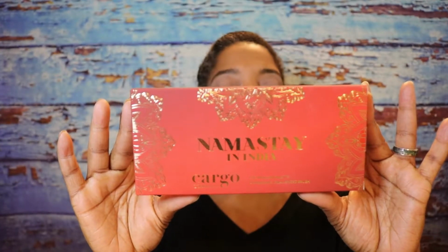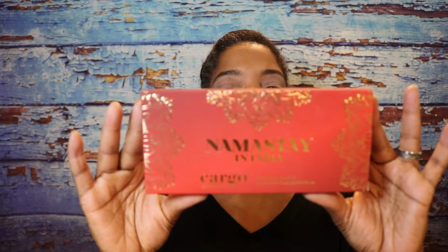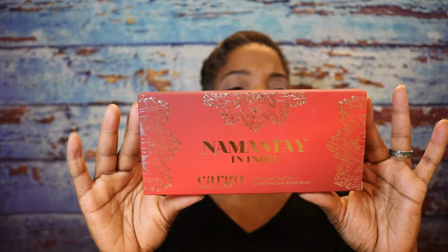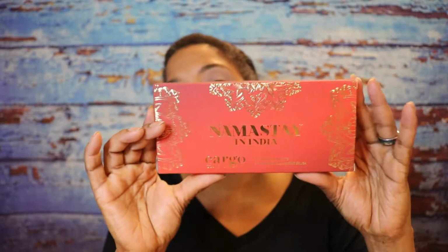It has, let's see, 6 colors, I think, 6 shades. I'll have to open it to make sure. 12 shadows, I'm sorry, it even says it. It has 12 shadows in here. It says eyeshadow palette, 12 shadows, and a dual-ended brush.